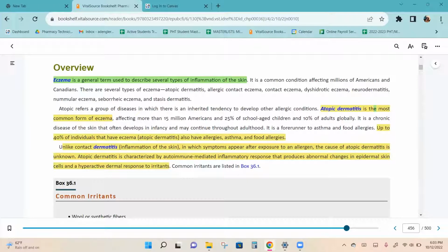Atopic refers to a group of diseases in which there is an inherited tendency to develop other allergic conditions. Atopic dermatitis is the most common form of eczema. It is a chronic disease of the skin that often develops in infancy and may continue throughout adulthood. It is a forerunner to asthma and food allergies.